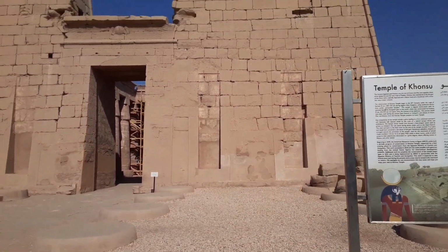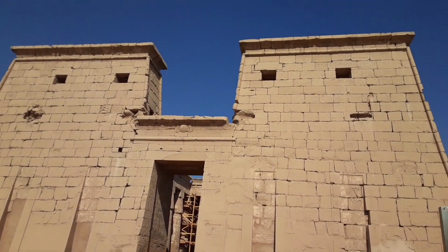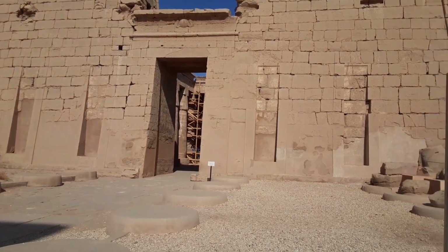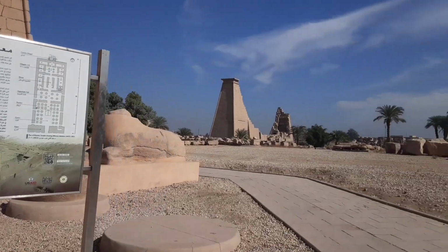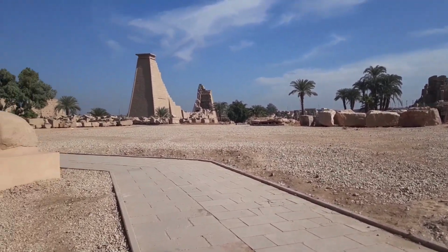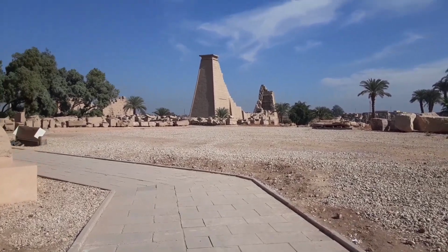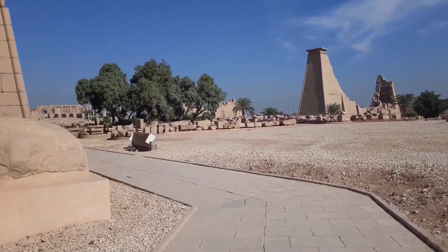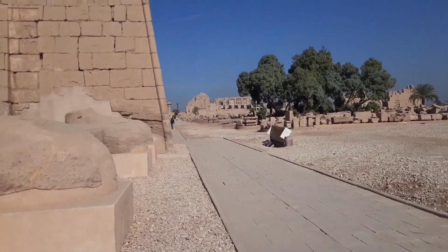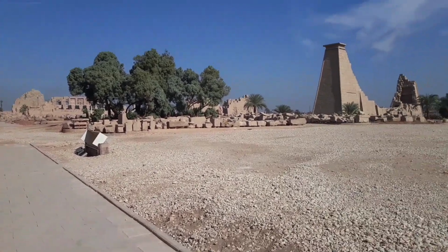So that's what this is. Temple of Khonsu, son of Amun and Mut. Wow. Just get a sense of the scale of this. It's huge.